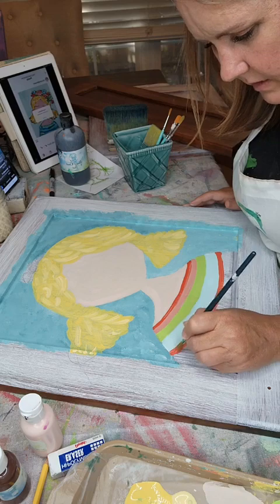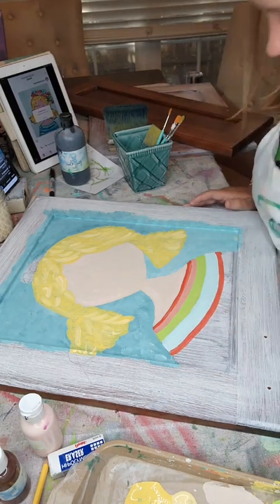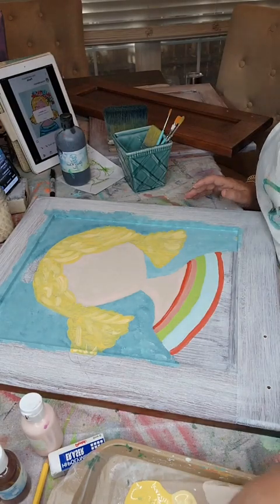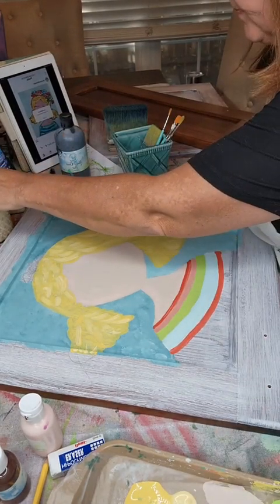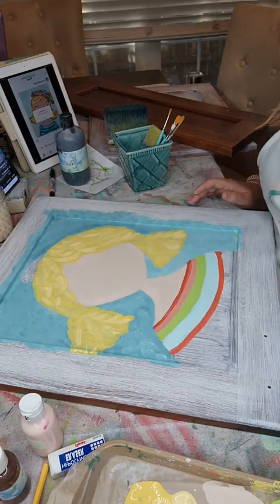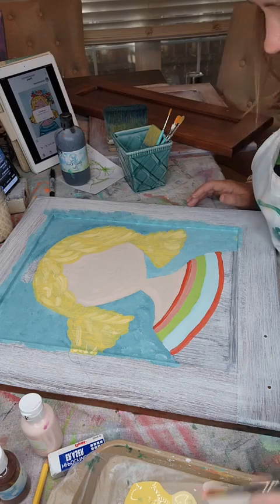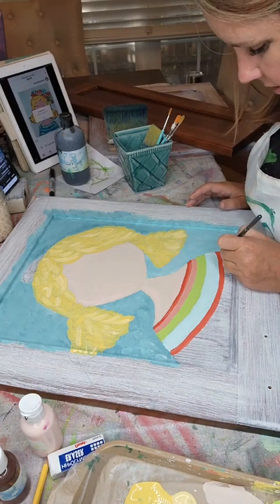So again, this will go fast. I always forget about second coats, but this doesn't really need many coats anymore. Okay, I got a little bit of coral left. We're almost done with the shirt, and then we'll go to the flowers, guys.